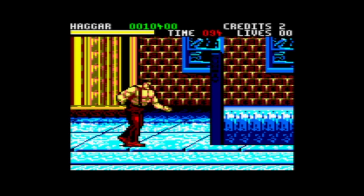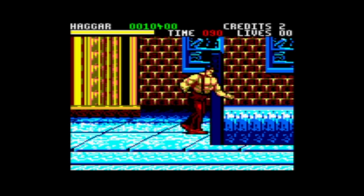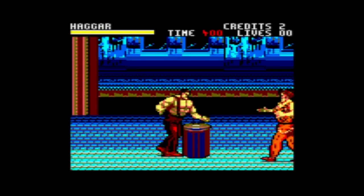Oh, the clock's still ticking down. Okay, I guess that we have to manually go into the subway then. Level 1 clear. Nice. So that was the slums. Now we go into the subway. Let's see how this is recreated. This was quite a cool level in the arcade. And we've got a bit of a long old waiting time.